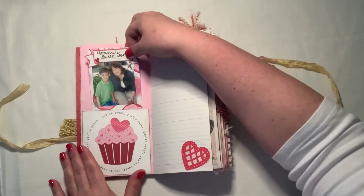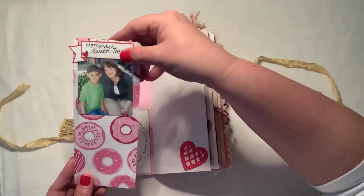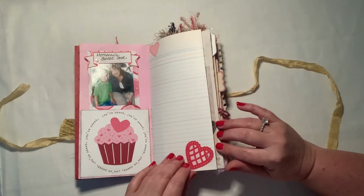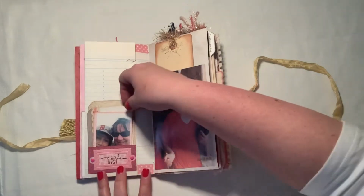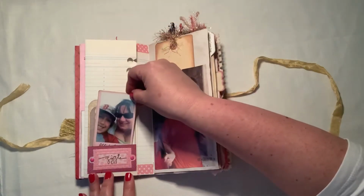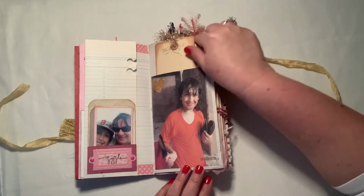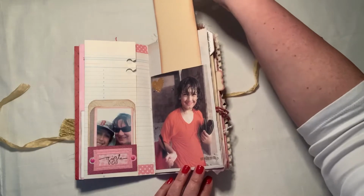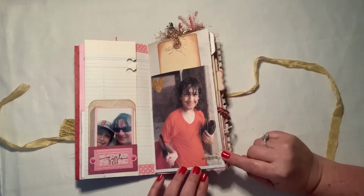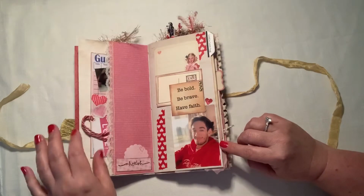This is, I think it was the end of kindergarten. The photo's real faded. That goes there. And then here in this pocket, I put another picture of us. I tried to grab things throughout the years. This is a vacation photo, and I will journal on this tag. That was 2012 when he had long hair.